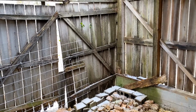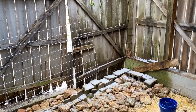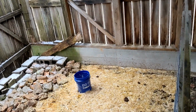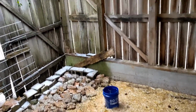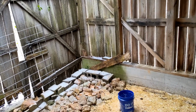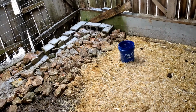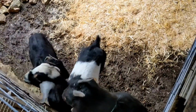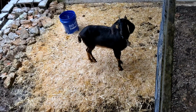So this is part of a very dilapidated barn that we kind of patched with cattle panel and rocks and hay to make a better goat structure. Now the rocks are because the roof is not yet done, and so that lets in water, and muddy ground is the worst for goat hooves. Plus, the rocks will help to keep their hooves naturally trimmed. So that's fantastic. We do need to get some more hay in here, but we should be getting that tomorrow.